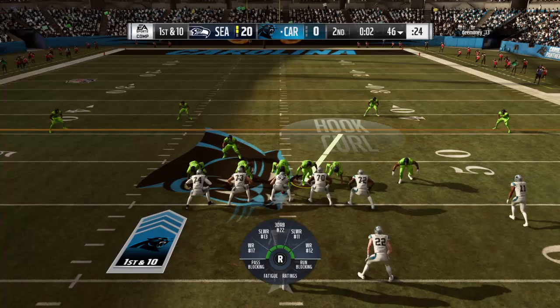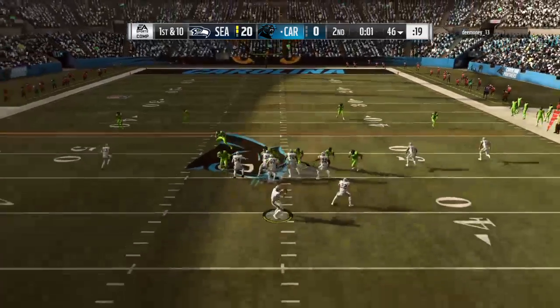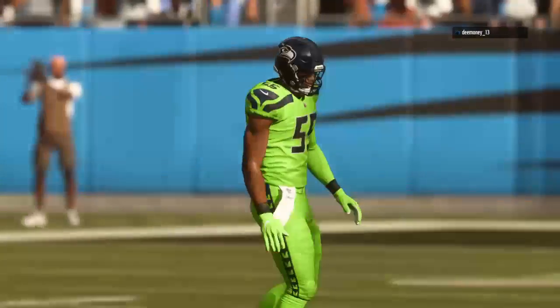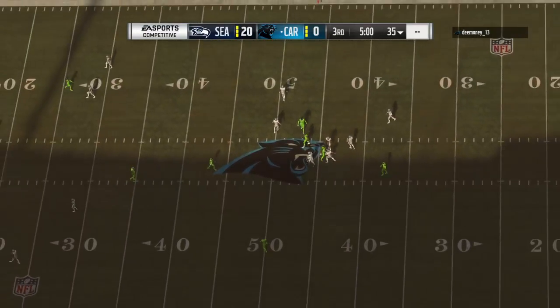A final shot before the break. Newton. And they get to Newton and take him down for the sack. You want the third quarter already? No problem. Let's do it.